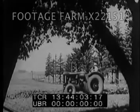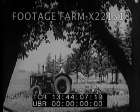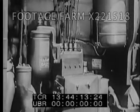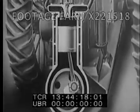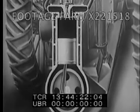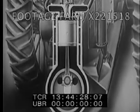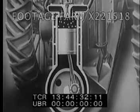The diesel engine used in this tractor is similar to the gasoline engine, but lacks both a carburetor and an ignition system. It has a fuel injector. Air is sucked into the cylinder on the downstroke. This is compressed on the upstroke. Therefore, the air in the cylinder rises to a high temperature. At this point, oil is injected and ignites because of the high temperature of the compressed air.